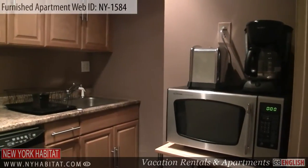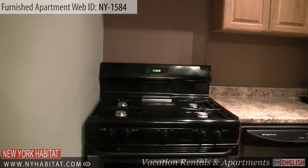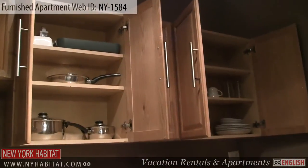The kitchen is fully equipped with all necessary items to cook, such as a refrigerator, a gas cooking stove, a microwave, a coffee maker, and a toaster. Dishware, utensils, and even a dishwasher are provided.